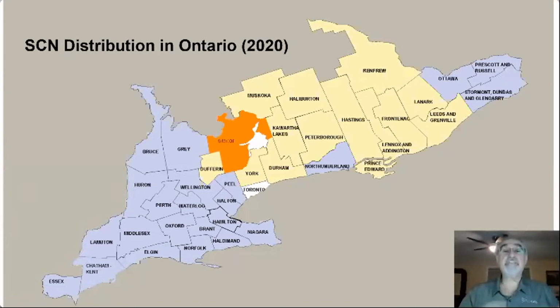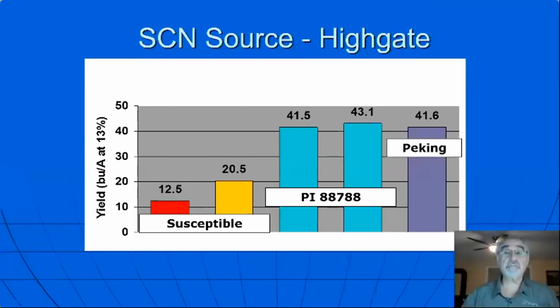Find out if you have cyst nematode, if you don't have cyst nematode. Those numbers will help you evaluate your management tools down in the future as well. So one of those tools is resistant varieties, and resistance starts with the PI 88788. It's in 95% of the varieties out there. Peking is in the other 5%.